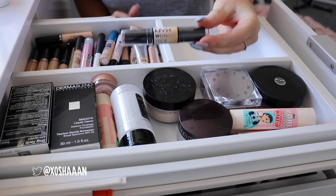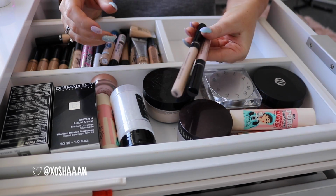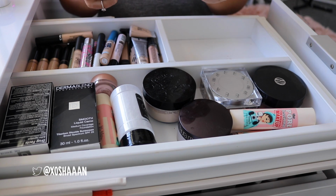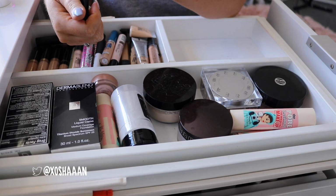Next up is the NYX Wonder Stick. I'm going to get rid of that because I don't really reach for it ever. I'm going to keep these because they are freaking stunning. I'll even swatch them for you. So this one is the Bare Minerals Stroke of Light and Luminous one. And then this one is Luminous 2.